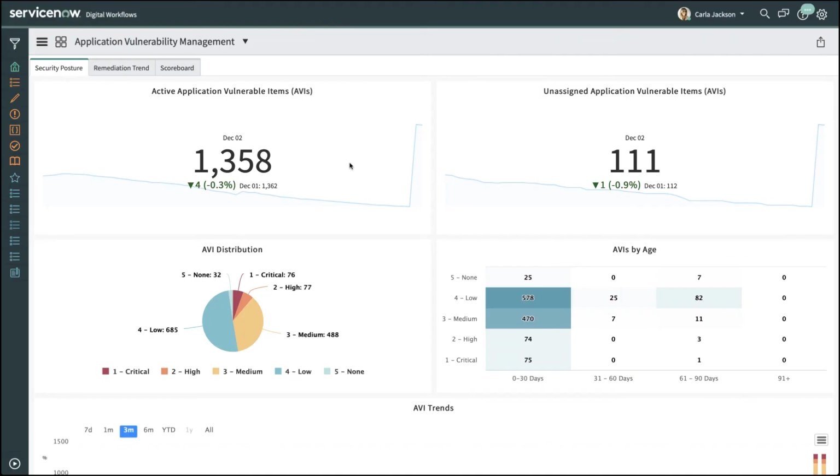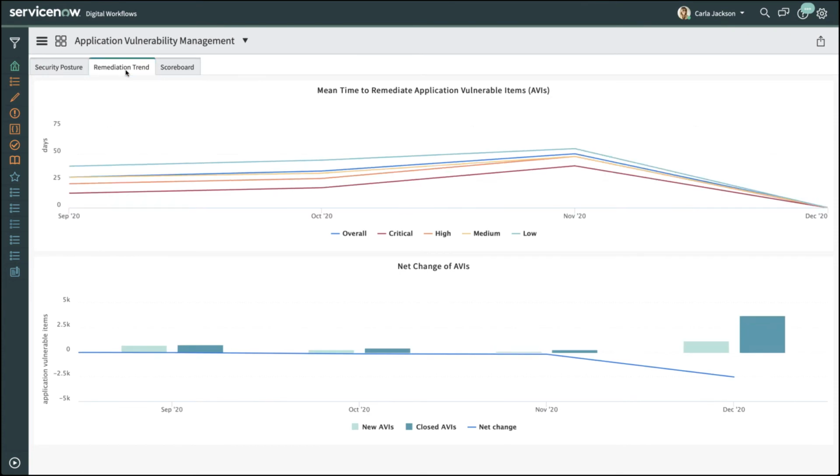So to start, we can see that there are some new dashboards that are available for application vulnerability management. This first tab is going to show the security posture for application vulnerabilities. It's going to show things like the application vulnerability items, unassigned items, the distribution of criticality for the vulnerable items, application vulnerable items by age, etc. We can also see the remediation trends in the organization.